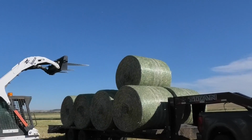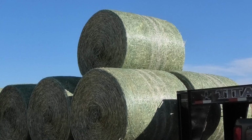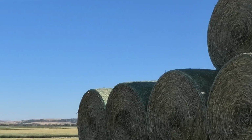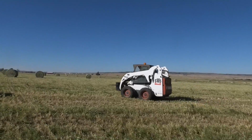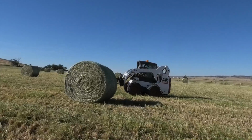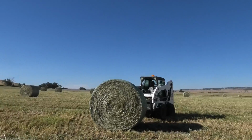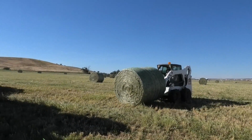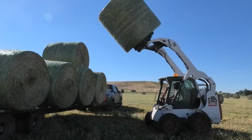All right, so now let's place that round bale on top of 4 bales in order to tie them all together. So they won't be falling off the dang flatbed trailer out on the highway or wherever it's going. I've got to get out of the way here. Let him load up his next bale right behind the one that he just set up on top.